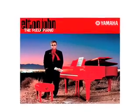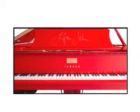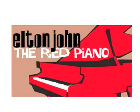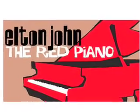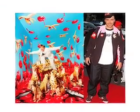Hey, I'm Leslie from FashionTribes.com. And without a doubt, our complete obsession in terms of digital piano, the Elton John Limited Edition Signature Series Red Piano. It's a Yamaha Mark IV disc clavier, an exact copy color-wise of the piano that Elton John used in his Las Vegas show of the same name, The Red Piano, directed by Dave LaChapelle.